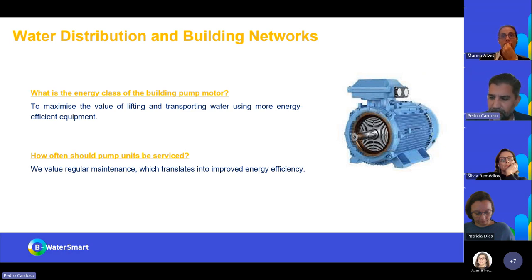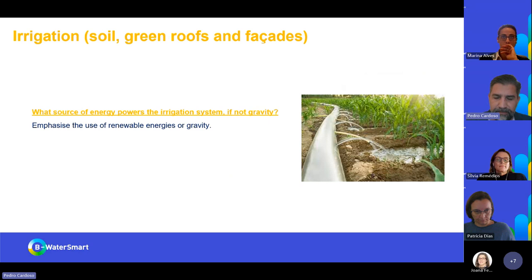And we also want to know how this pumping system is maintained, because the efficiency of the pumps is easily degraded in a two year period. So the maintenance of these systems is very important. Regarding the irrigation, we only focus on the energy that is necessary to activate the irrigation system.